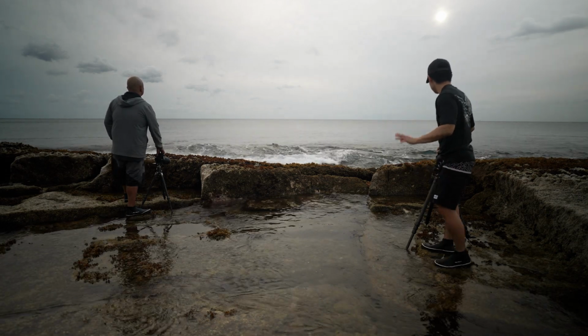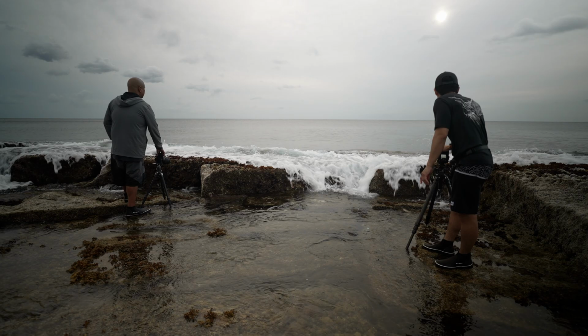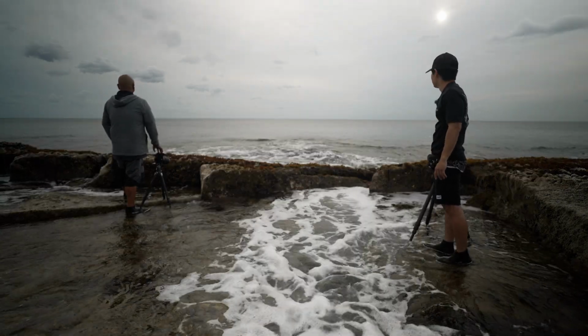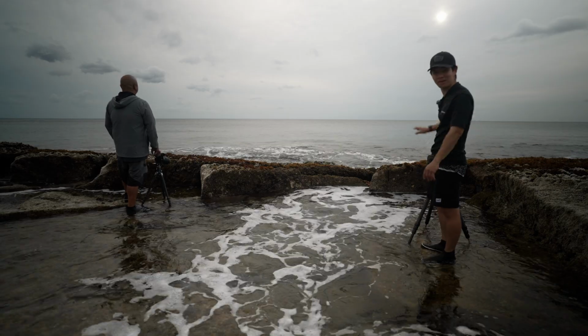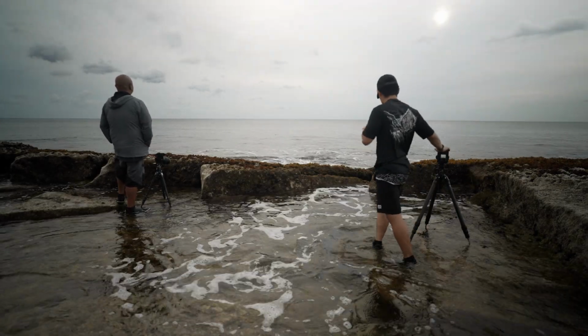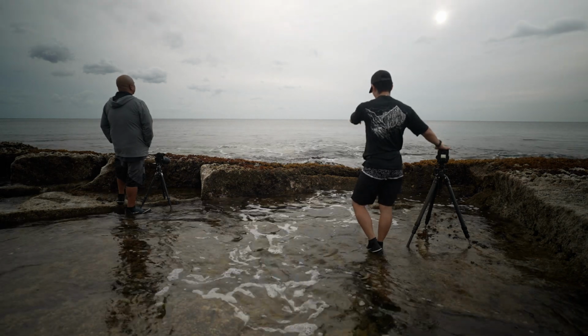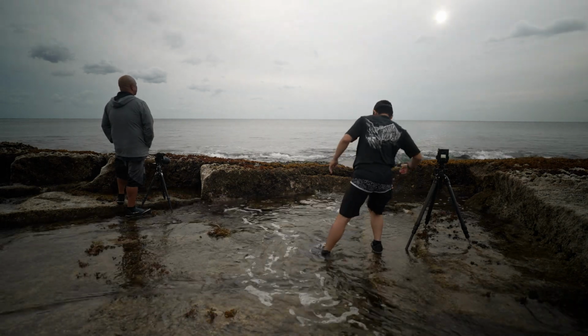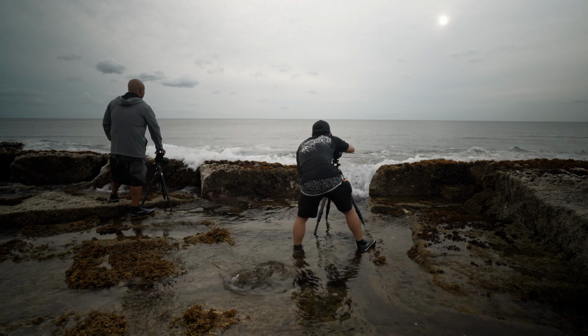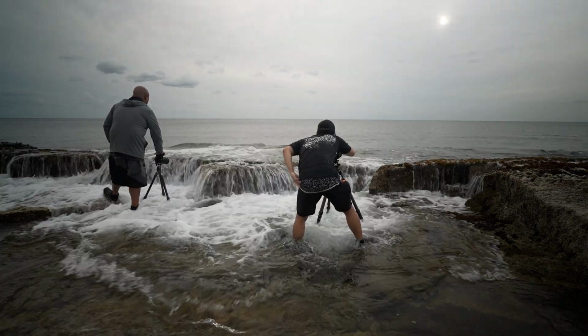Hang on, there's a big one coming right now. Yeah. Still not powerful enough for this shot, but if I move over slightly, maybe I can make something work with this little crack here. Oh yeah, that's a good one.